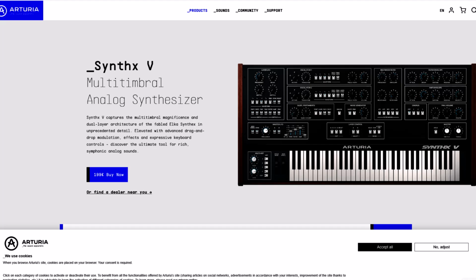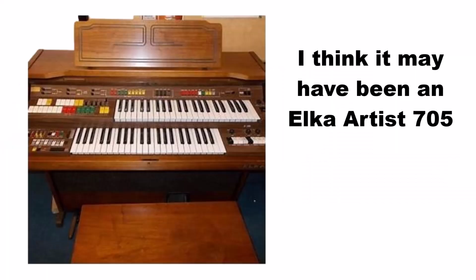of an Elka instrument. Now, I have a really soft spot for Elka synths, including emulations, because that's about all you can get these days. But back in the day, in the 80s and probably the late 70s, I had an Elka Artist, I think it was a 707. It was an electronic organ, and you know, back in the day, this was the top of the range Elka model.